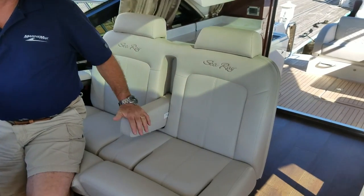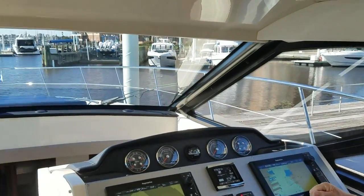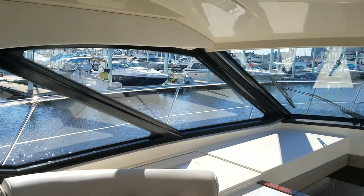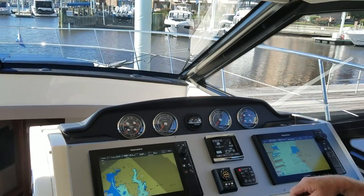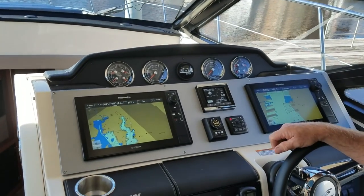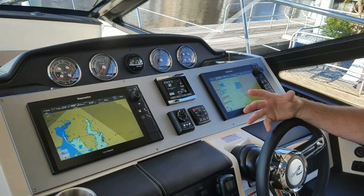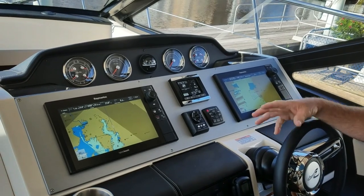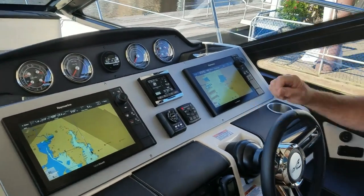We're able to rotate the seat around, which gives you your two-person helm seats. You have solid windows on this boat, giving you visibility, which is absolutely perfect. You get a good panoramic view of running the boat and docking the boat. We've added the upgraded option of having two Raymarine screens, which gives you the ability of multiple screens, whether you want to use the two GPS, radar, instrument panel. There's so many more options you can have with the dual screens.